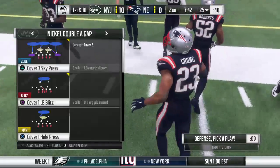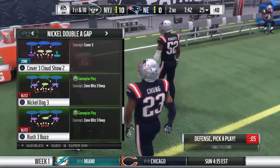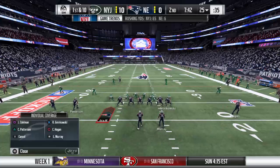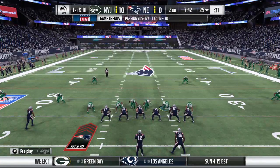With them losing here in the second quarter and his limited productivity so far, you'd have to think they're going to try to look to him a little bit more, right? I would guess you would start to see maybe some quick screens, some hitches, anything to get the ball in his hands quickly and let him try and do some damage after the catch.